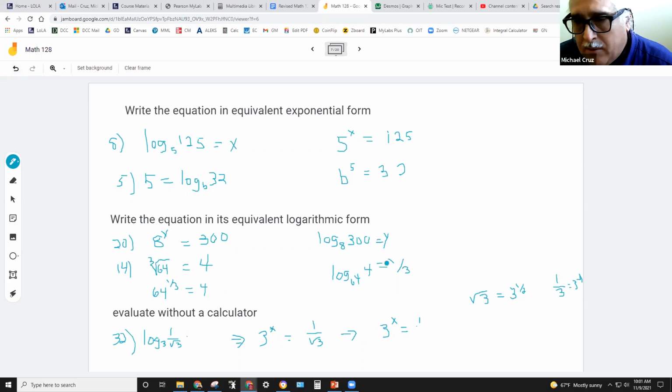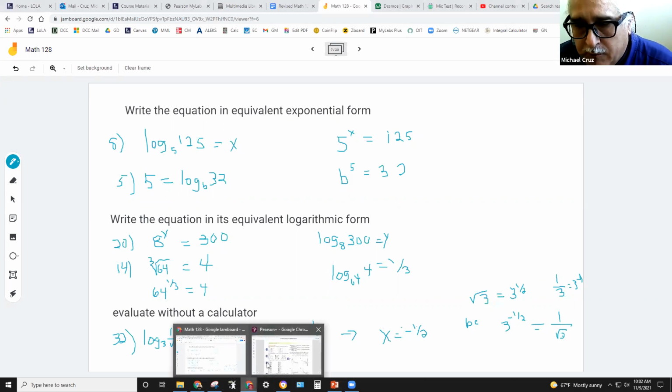So what does that mean? That means x has to be -1/3, because 3 to the -1/3 would essentially give us that 1 over the cube root of 3. Because remember, the cube root of 3 is the same thing as 3 to the 1/3, and because it's in the denominator, it's also doing a -1. All right, let's move on.